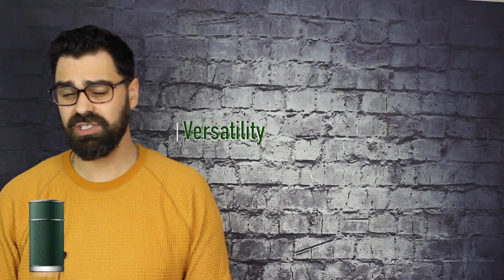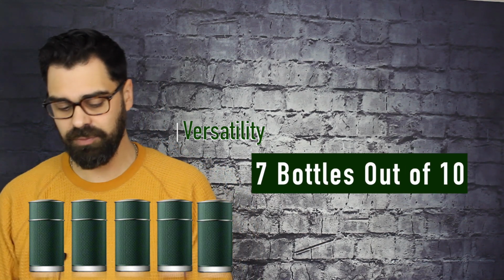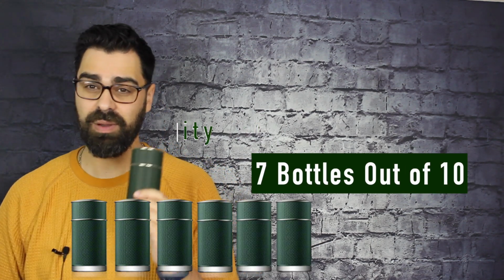Versatility. It's fairly versatile, as I said. It's a day or night scent. Very much casual use. So depending on your day-to-day, this can be fairly versatile or not so much if you're wearing a suit every day. So versatility, I'm going to give it 7 bottles out of 10. I'm not going to poo-poo it just because I can. I'm going to give it 7 out of 10 for the versatility.